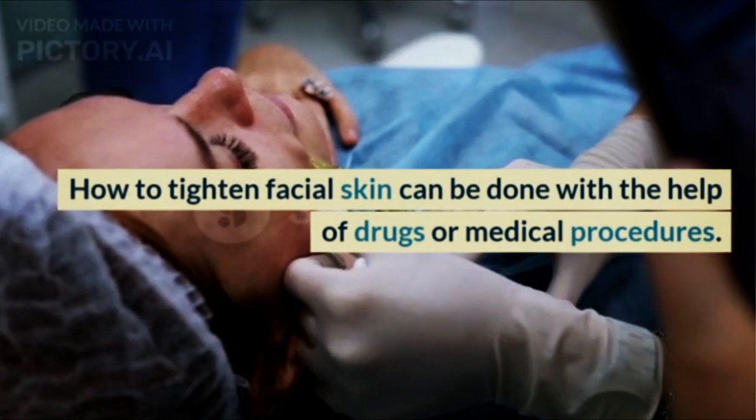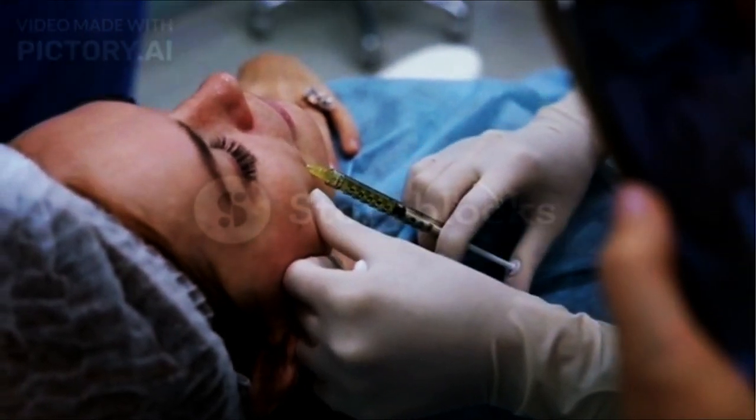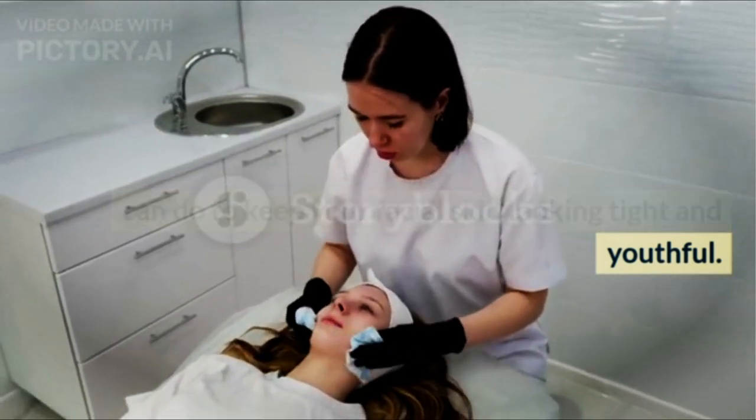How to tighten facial skin can be done with the help of drugs or medical procedures. However, there are also some natural ways that you can do to keep your facial skin looking tight and youthful.